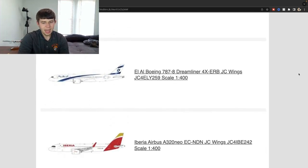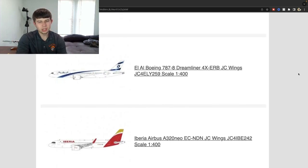Very nice. Iberia Airbus A320neo Echo Charlie November Delta November. This will be really helpful for anybody looking for this because Gemini did the 321 Express, and I think there's been a couple other Iberian narrow bodies done in the last couple of years, so this will be really helpful for anybody looking for this. So that is a cool release. I think JC's doing a good job with that one. So nice release right there.